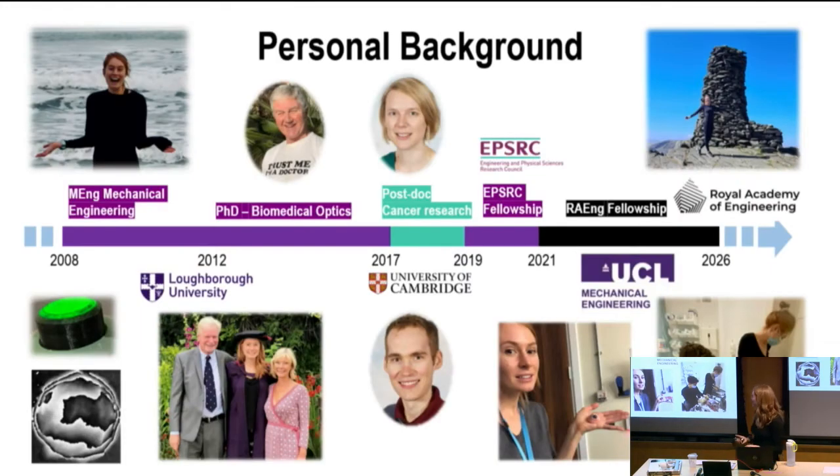So as Travis said, we met at Cambridge, but before that I did my degree at Loughborough, where I did mechanical engineering for 4 years. I then went on to do a PhD at Loughborough, where my research was focused on designing a speckle interferometer to measure corneal biomechanics. So originally I actually started with teeth. I was going to look at teeth and dental restoratives because my dad was a dentist.